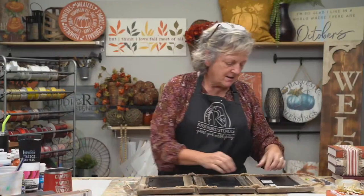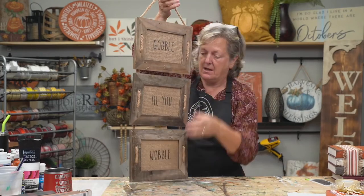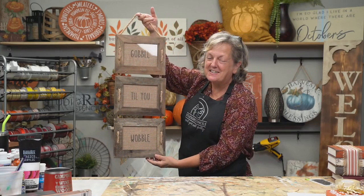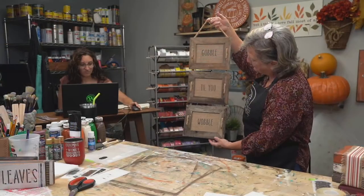Keeper techniques. Okay, so I need to push on this just a little bit harder, but I'm going to go ahead and hold it up so you can see. And now ta-da. We have gobble to you. Oh, look how cute that is. How cute. I love it. You guys, that looks so darn good. You would pay money for this, you know? Just super, super cute.